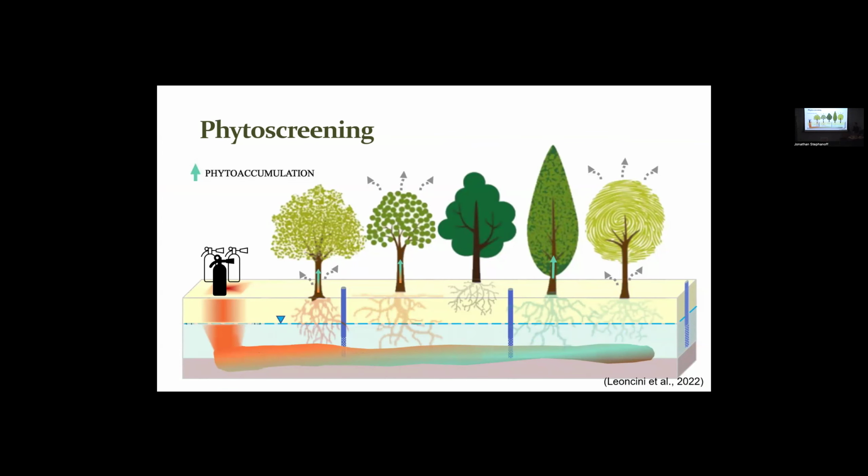So how does phytoscreening fit within this problem of PFAS contamination? Well, in any investigation, it's important to delineate the groundwater contamination to better understand the extent of the problem. Though this is most commonly done by digging wells, phytoscreening is an alternative application of aiding this process. The idea is that plants that have access to the water table have the potential to uptake contaminants as well and accumulate them within their tissues. And through sampling, we can gain a better understanding of the extent of contamination.